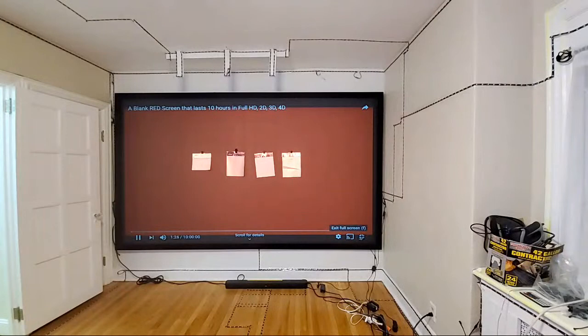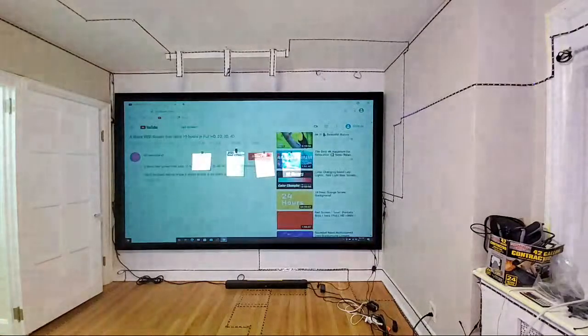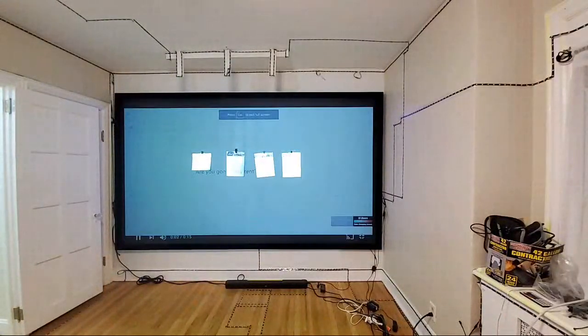All right, so let's pop out of here. Color screen flash, blue. You don't want to see that. That'll give you all kinds of berserk headaches. What is going on in that room? There we go.